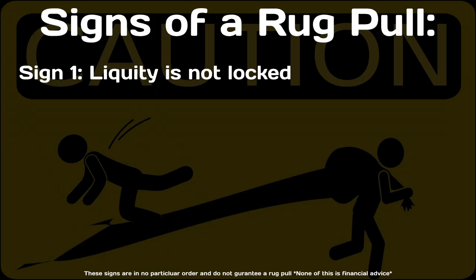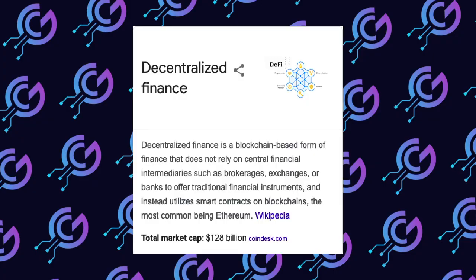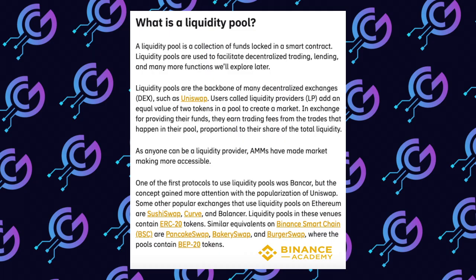The first one we're going to talk about is that the liquidity is not locked. And what we mean by that is a lot of these tokens that are being developed are what's called DeFi cryptocurrencies, and that's where a lot of these rug pulls are occurring. So in order for DeFi cryptocurrencies to function properly, they need liquidity pools. And so those liquidity pools need to be locked. That way they're not pulled out by the development team. So if the development team is not locking their liquidity pool for a specific amount of time and have plans for that, that's a major red flag you want to watch out for.